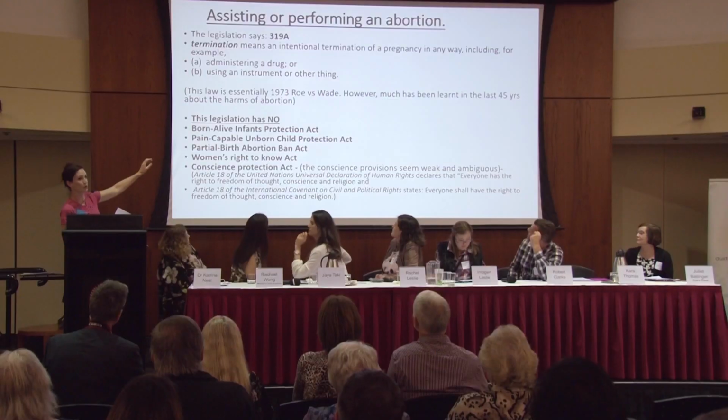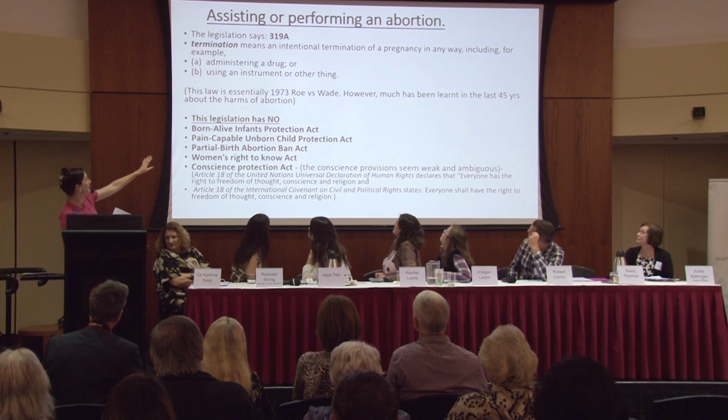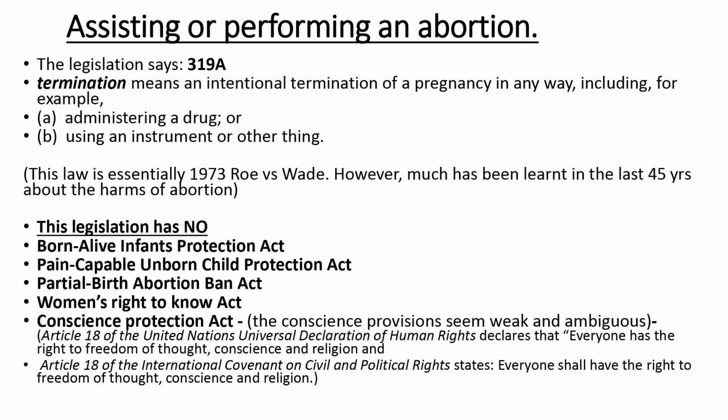Now, this is the reality of assisting abortion. This legislation basically says this is a termination of pregnancy in any way, including administering a drug or using an instrument or anything. There isn't a third option, other than a delivery. But this law is essentially the 1973 of Roe v Wade, but we have learnt a lot in the last half century. So this legislation doesn't have a Born Alive Infant Protection Act. So any baby that survives their abortion, there is nothing to ensure that we'll provide life-saving treatment to that child.